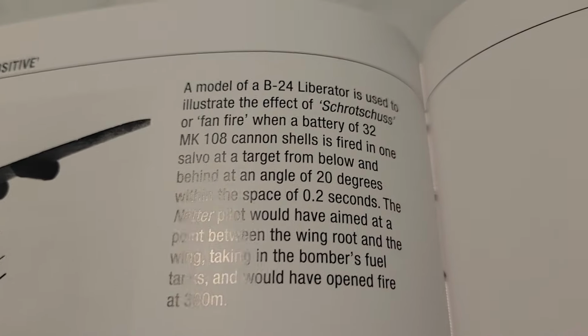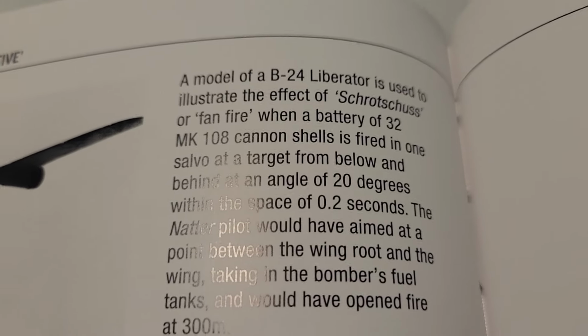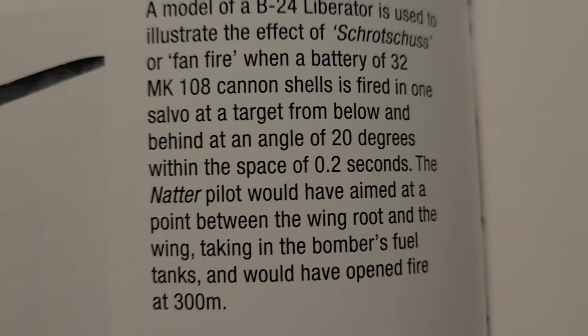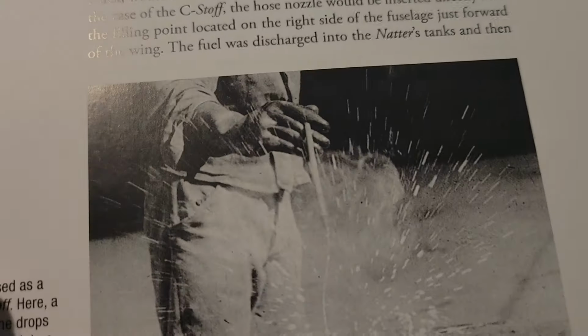The idea of Schräge Musik, fan fire, right? A battery of 32 of these things will fire at an angle from below. Yeah, it'll fix your asses. And of course, you see the volatile field.